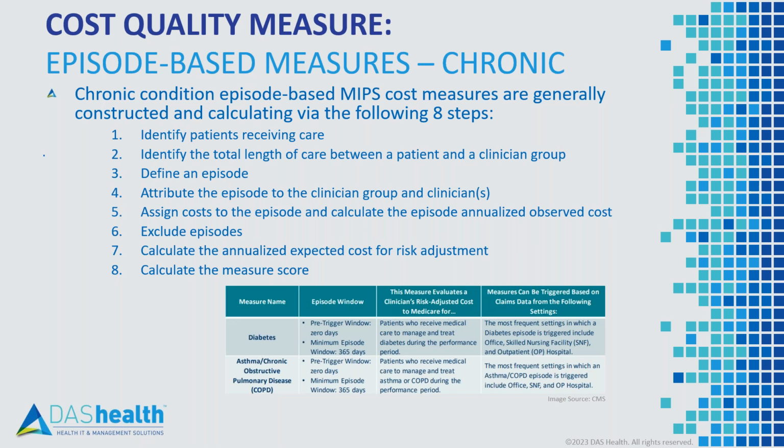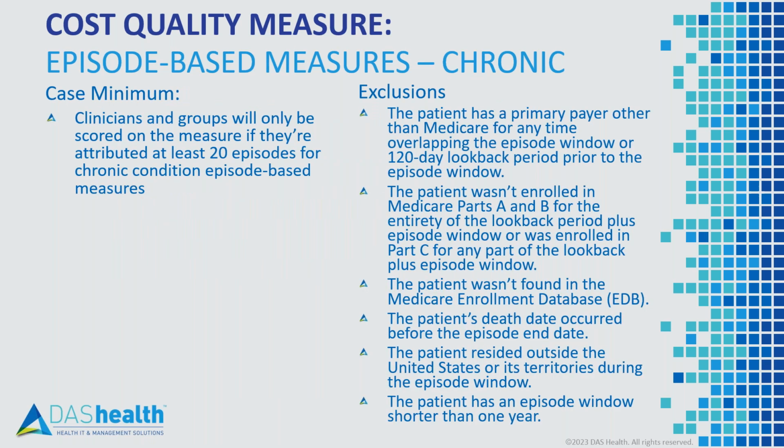There are 2 chronic condition episode cost measures available in 2023, and these are the diabetes and then asthma/COPD measures. Both of these measures have a minimum episode window of 365 days, which brings us to the case minimums for this measure. Clinicians and groups will only be scored on the measure if they are attributed at least 20 episodes for both of these chronic condition measures.